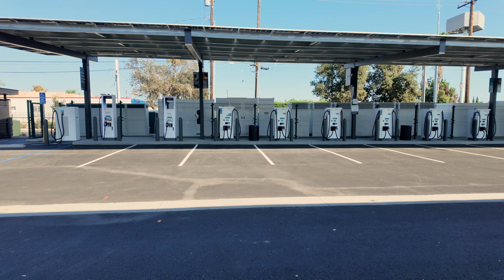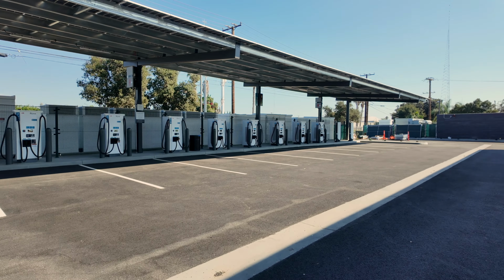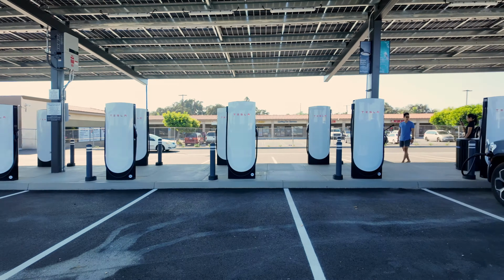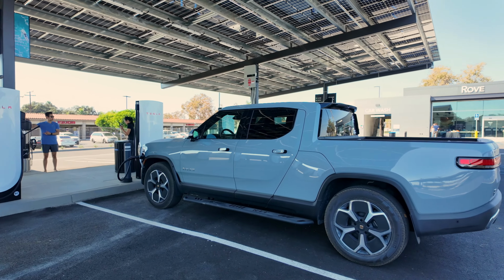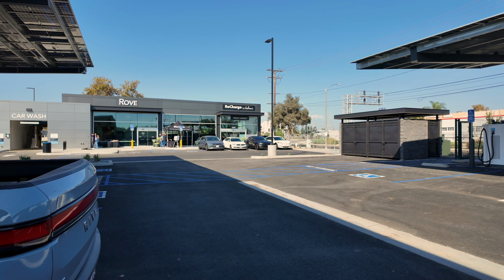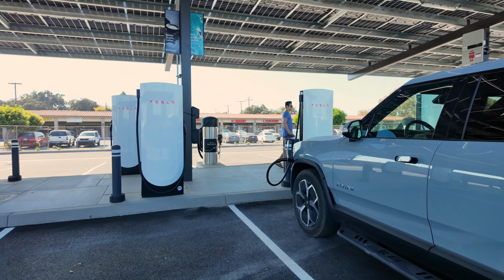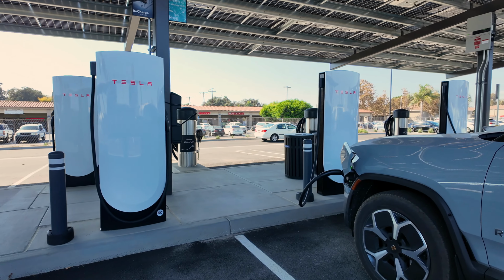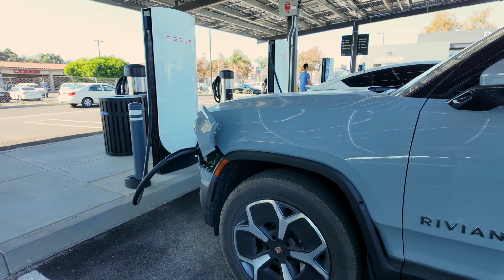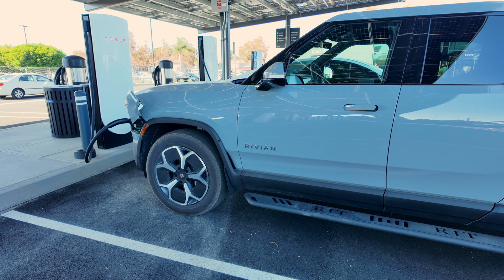So there's the CCS chargers. And they have CHAdeMO here as well. And these V4s are fantastic. They have a car wash. They have a fresh market over there we're gonna check out. And they have vacuums. You know, good thing the truck is a little filthy. We're gonna probably do some vacuuming and things later. Right now we are charging on a V4, and it's probably gonna end really quick because I'm not really that low on the state of charge.